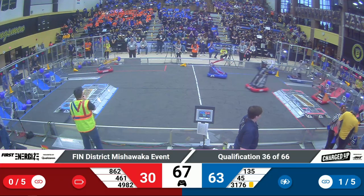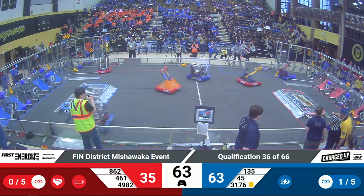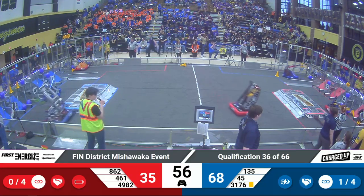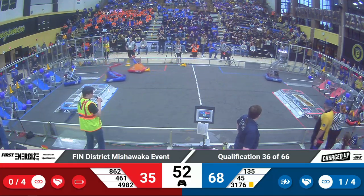Let's take another look at Bob with the passive grabber mechanism. Swiftly, nimbly navigating around the midfield, around a slew of other robots to get over into their community and score a well-deserved block for their alliance.